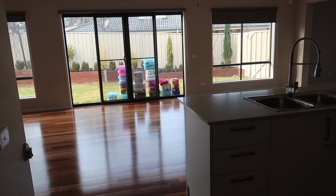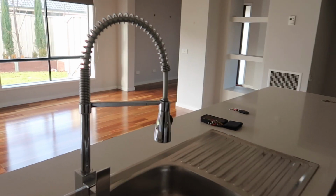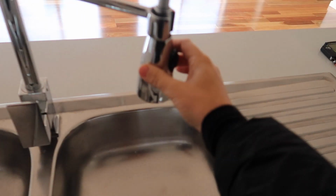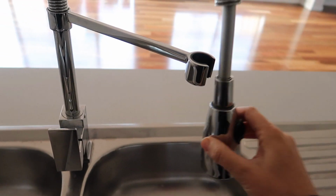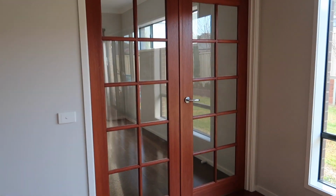Woohoo! Time to start bringing things in. Oh, look at this. Woohoo! This is going to be the playroom.